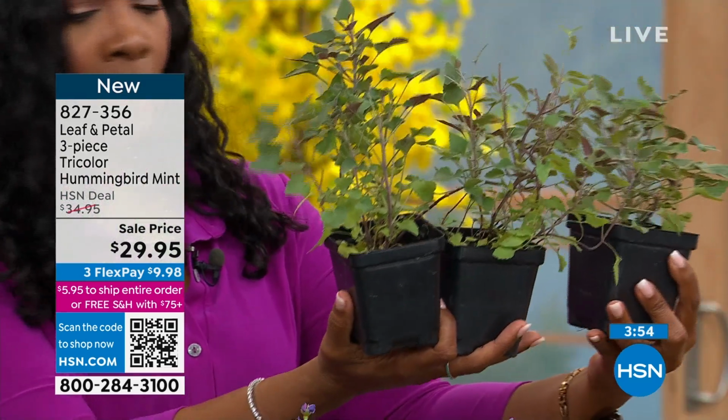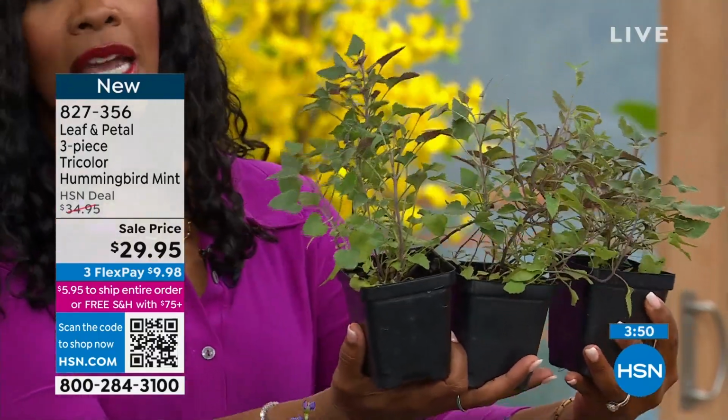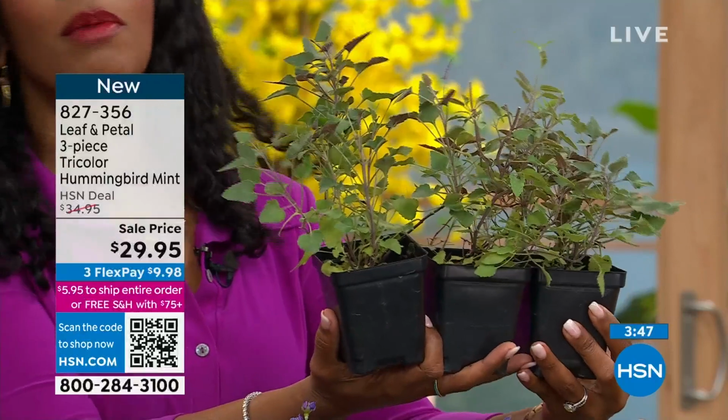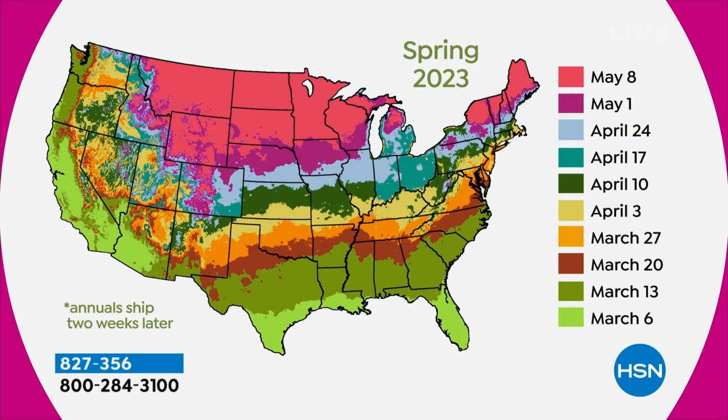You're going to get the Mango Tango, the Blue Bayou, and the Rosie Posie, all three of them together. And remember, you're going to get these shipped at the appropriate time in your region for you to go ahead and put them in the ground. So in the Northeast, you're not going to get them next week. You'll get them later on when it's right for you.